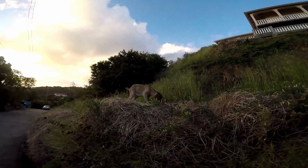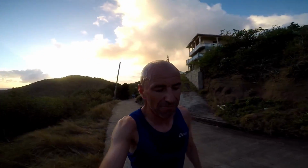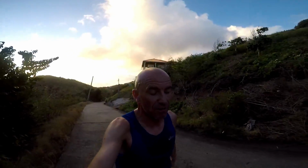Just to show you some of the local visitors. Nice little baby goats. That's the kind of traffic actually you get on the road around here. You get the occasional Jeep and taxis, which are pickup trucks with comfortable benches in the back, sort of open-sided. Great way to travel around Bequia. Aside from that, you get goats and cows really on the roads. So not a lot of traffic to worry about really.